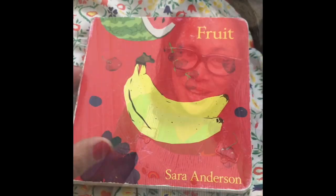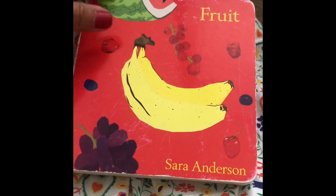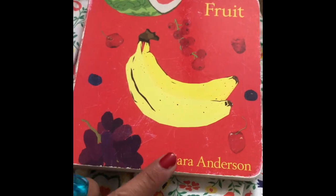Friends, I have picked out three books today to share with you. And then I have a small, easy home art project that you can do, finding things around your home to create. So I'm sure glad you're here. I'm thankful that I get to be here with you. Friends, this board book is titled Fruit, and it is by Sara Anderson.